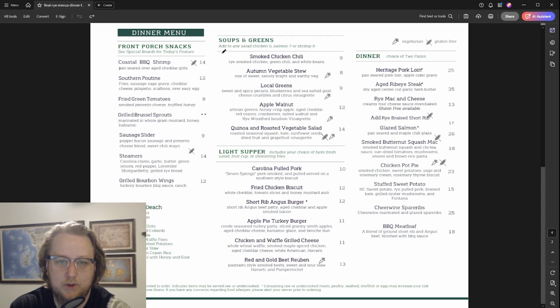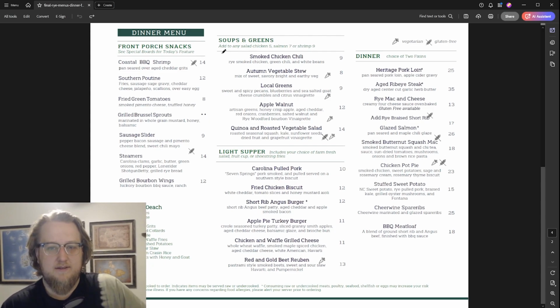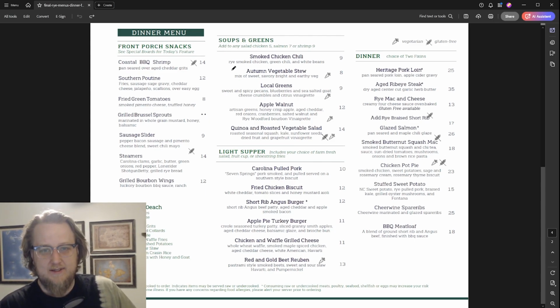Veg, local greens, pecans, apple walnut greens. This all sounds lovely. Like this is all very homey. It's very warm. It's very inviting. Comfort food. They nailed this.